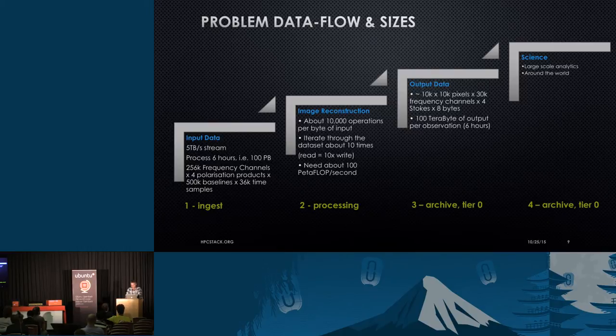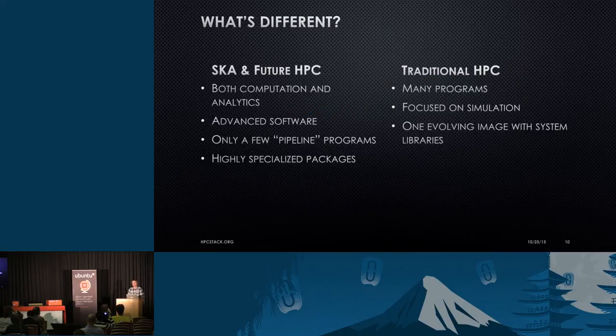So this brings you to the question, what's really different between SKA and maybe some other future HPC projects? We have both computation and analytics, yeah, we have very advanced software because we are thinking about a new application that's years out. So MPI is a choice for us. It's a standard for most other people. Yeah, we look at very modern data flow packages, very advanced compilers to deal with multiple optimizations and other architectures and that sort of thing. It's highly specialized, yeah, only a few applications. So it's a different sort of system.